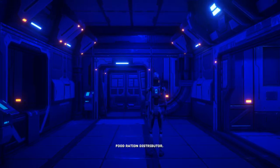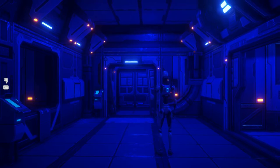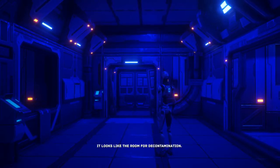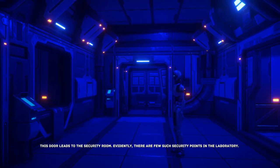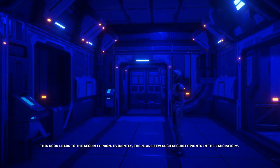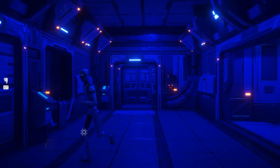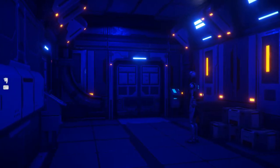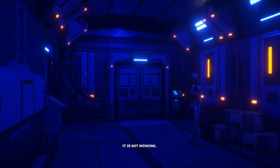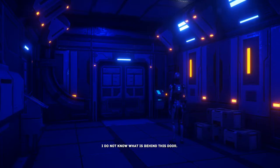Food ration distributor. It looks like the room for decontamination. This door leads to the security room. Evidently, there are few such security points in the laboratory. It is not working. I do not know what is behind this door.